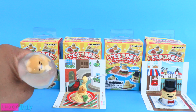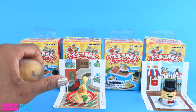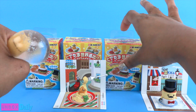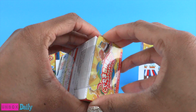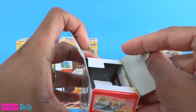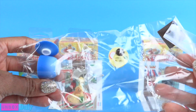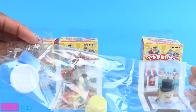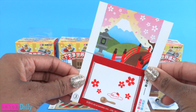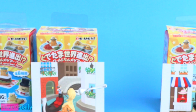Two more to go. I want the hamburger or the curry. Let's go with this one. Getting a little nervous. Okay, let's just rip it open and find out what's inside. This doesn't look like a hamburger. That's because it's all the way from Japan. Chawan mushi. Sorry, my Japanese is a little rusty.